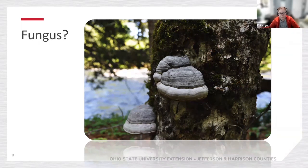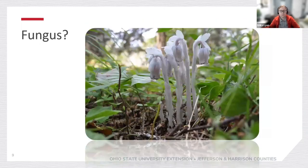Okay, a lot of you are saying yes, this is a fungus. You are correct. This is a tinder polypore. Tinder polypores are pretty cool. They were often used as a substitute for leather, and I know some folks like to make substitute leather hats out of them. What about this one? Is it a fungus or not?